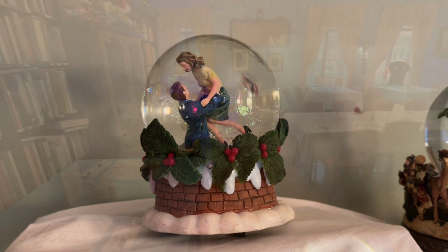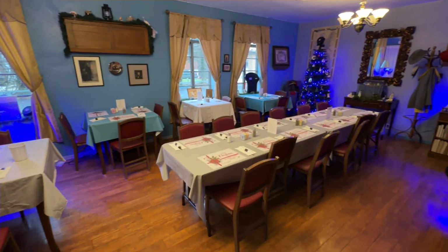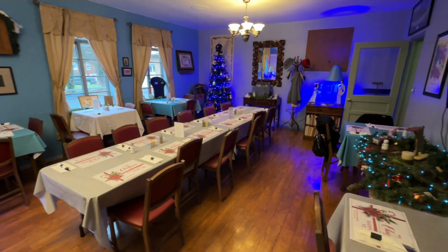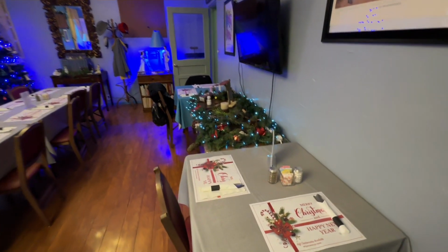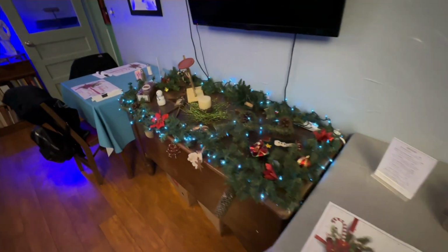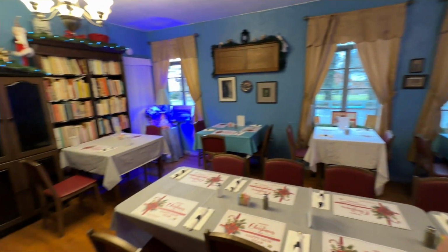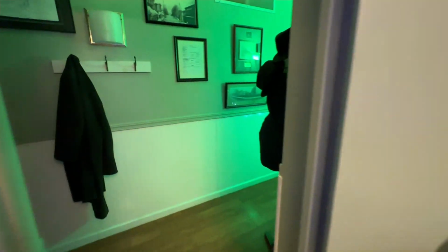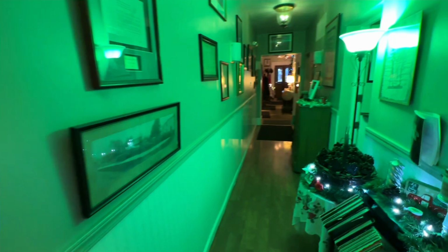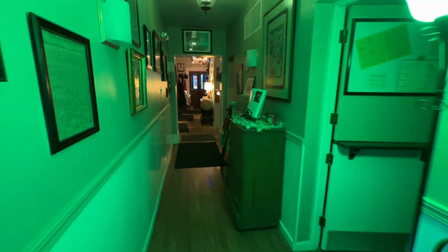We can ask them. Here's an extra room with some seating in it, if the other area gets filled up. Nicely decorated. Another tree in here. I like these old places with the creaky floor. Let me head down this way. Everywhere you look, Christmas lights.